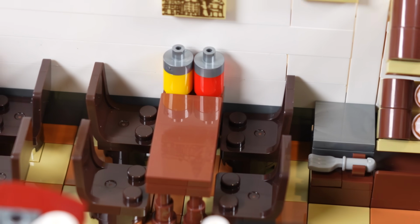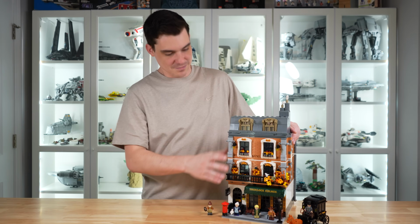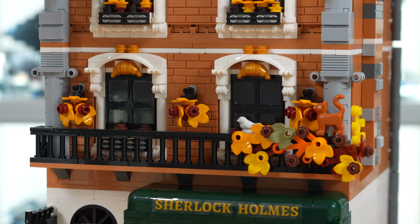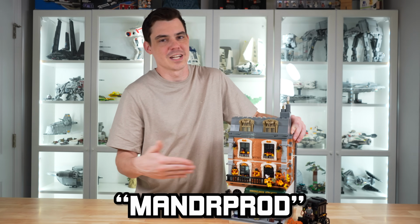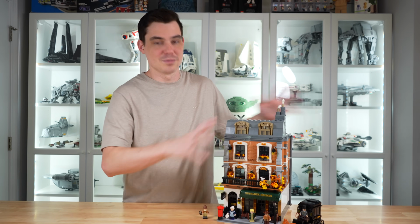So the 221B apartment here is simply amazing, both inside and out. Personally, the facade is the highlight to me. I just love how great it looks externally, but there's also some great interior details for Sherlock Holmes fans to be able to appreciate. So again, with code MandRprod, getting that 15% off, I think this set is very well worth the money. It's absolutely massive.